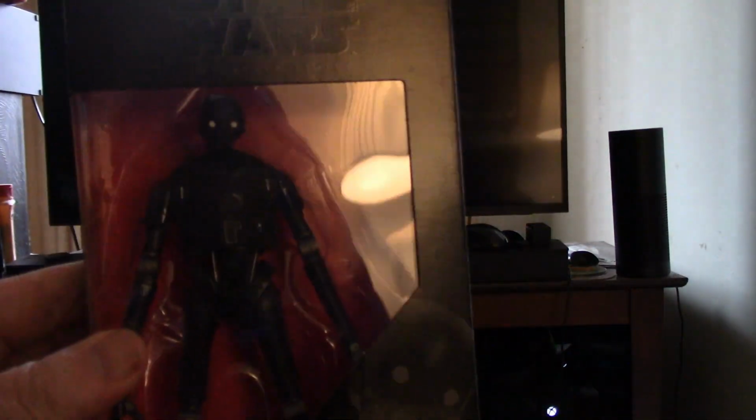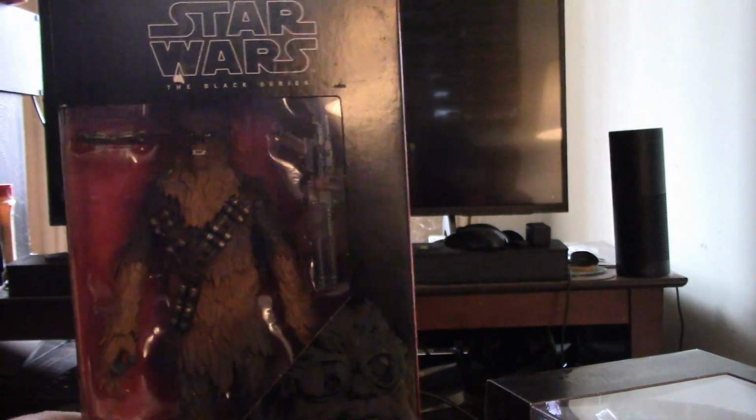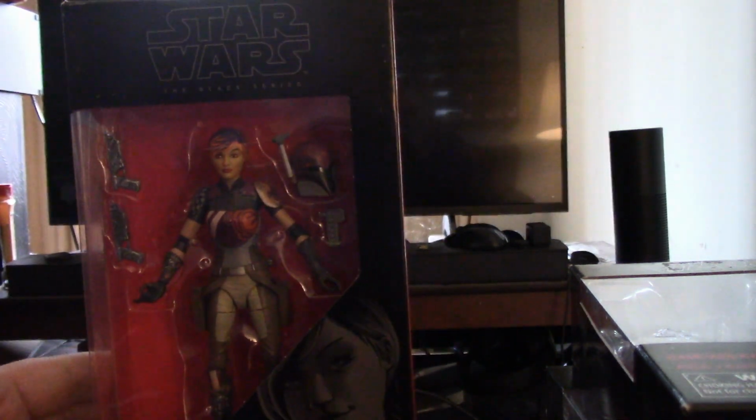Alright. Let's see, from the Red Wave, K2SO, number 24. Add them to my collection. Got Chewbacca. This one looks pretty awesome. Can't wait to open him. Alright. Almost done here. We got number 33, Sabine Wren.